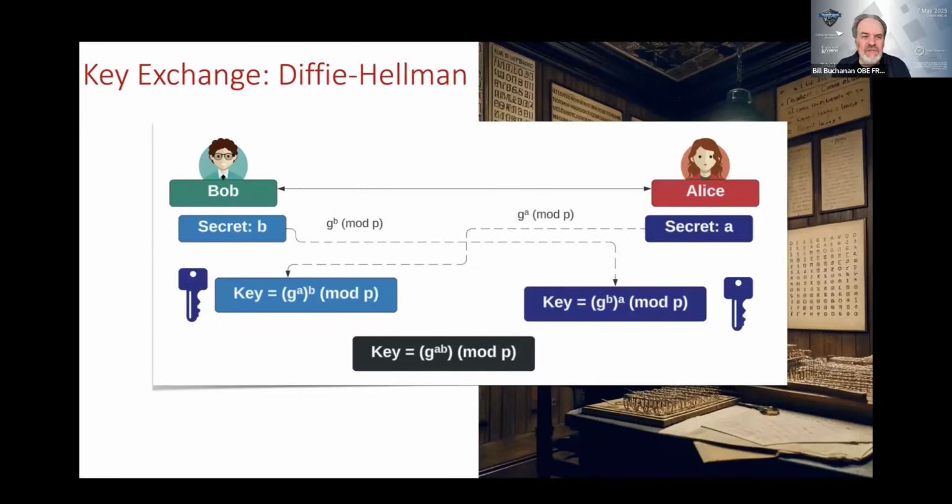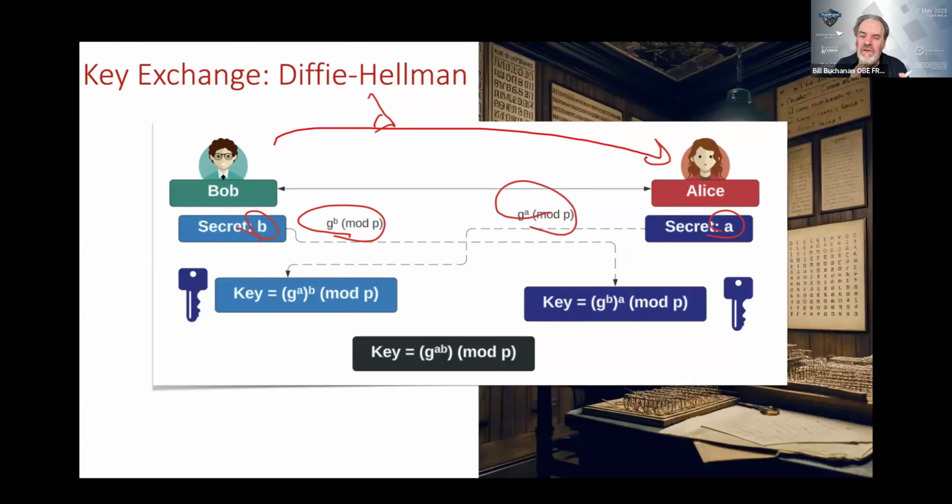And then we looked at key exchange. Key exchange is how I can get the key from Bob to Alice that we're going to use for the secure communication. For this, we can use the Diffie-Hellman method. Bob has a secret, Alice has a secret, each creates a public value of that, they exchange the values, and in the end, they end up with the same shared key.